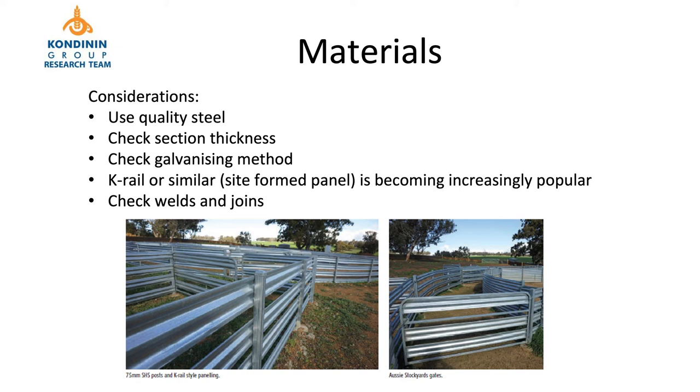That K-rail or similar, that site form panel is becoming really popular. I don't know if you've got any locals here that do that, but that's a pretty quick way to put up a set of yards. They normally roll it out and charge you by the metre. And the beauty about that is you can have lengths up to, well, any length you like, really. I saw some in WA the other day, 25 metre long strips, no joins.